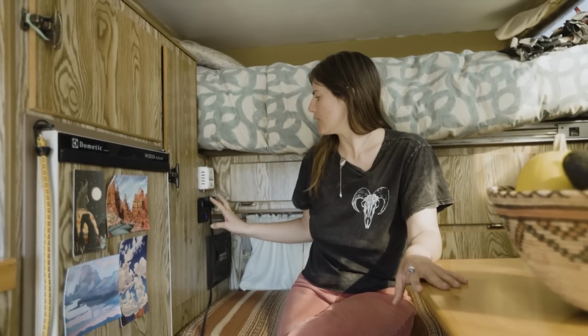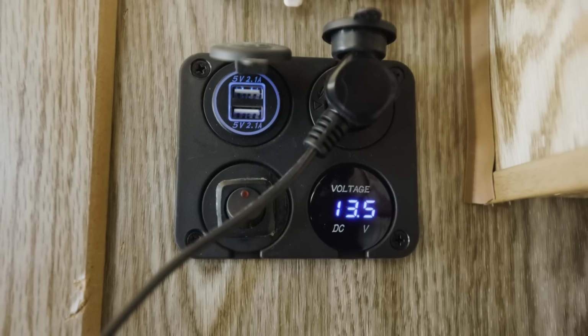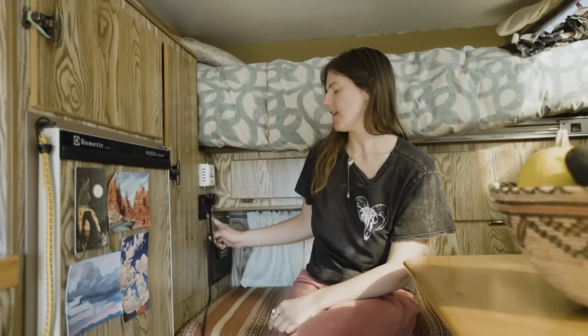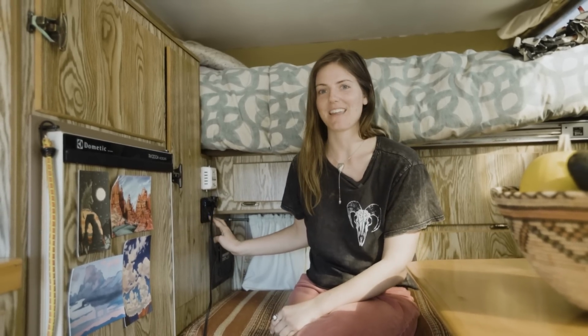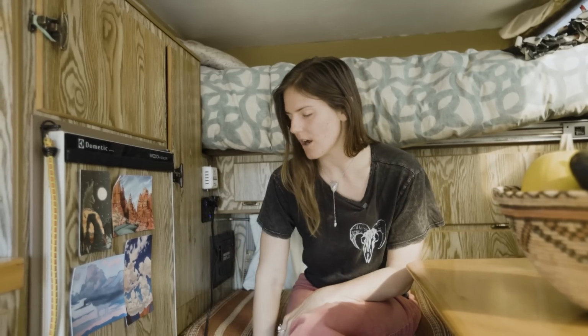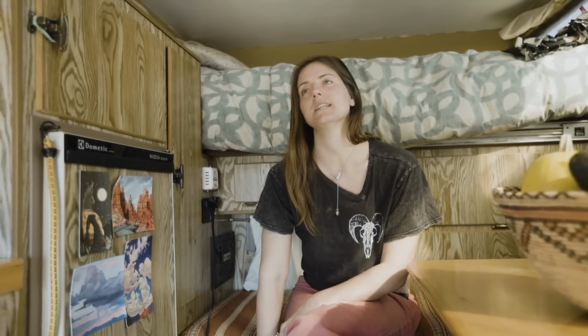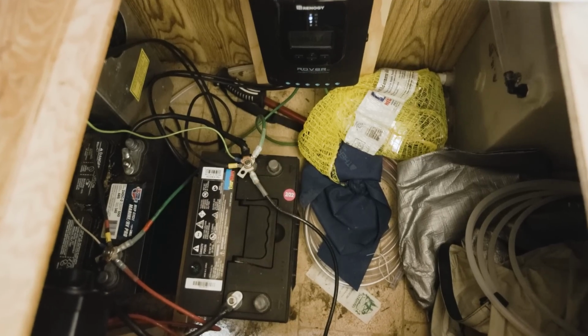And so here you can see the voltage of what I'm getting from my solar panel and how much it's taking in. Right now it says 14.4 volts because it's, I think, at the top of charging my batteries. And that feeds down to here under my seat that I'm currently sitting on. There are the two batteries as well as a 40 amp charge controller.